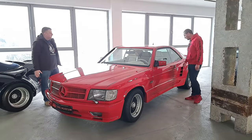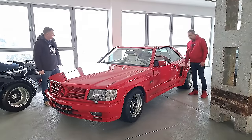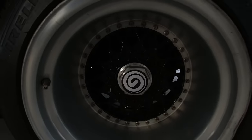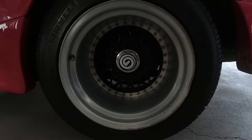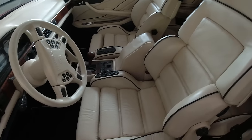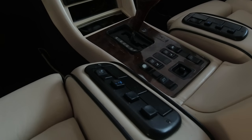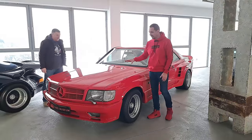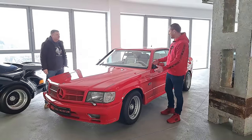Yeah. And also it's all made of steel. And the price of this car in the 80s was around 350,000 Deutsche Mark, so a crazy price. A standard Mercedes cost maybe around 100,000 Deutsche Mark, so it's more than three times the price. Wow. When it was new, compared to a standard Mercedes.